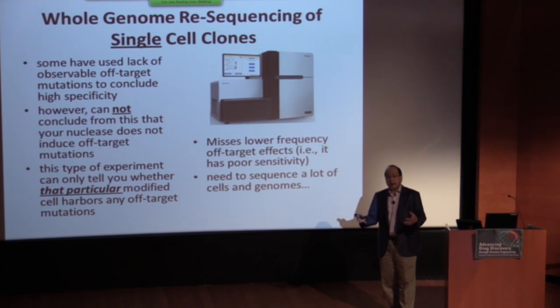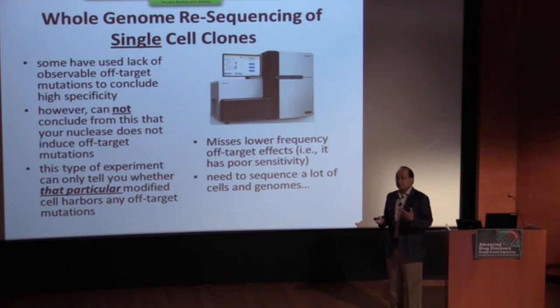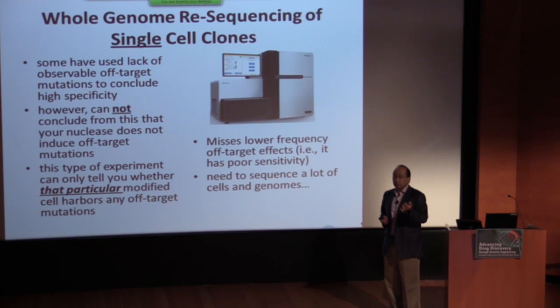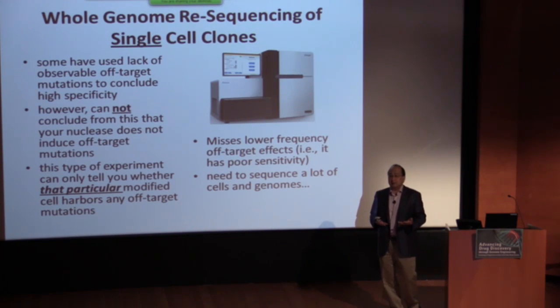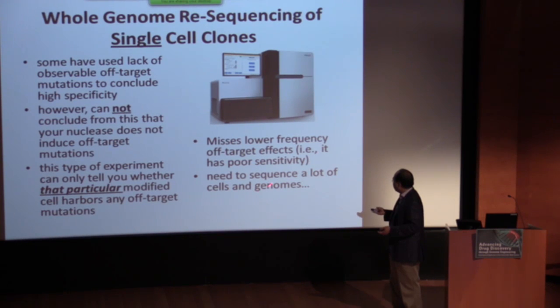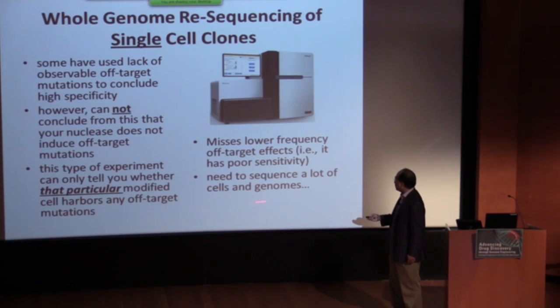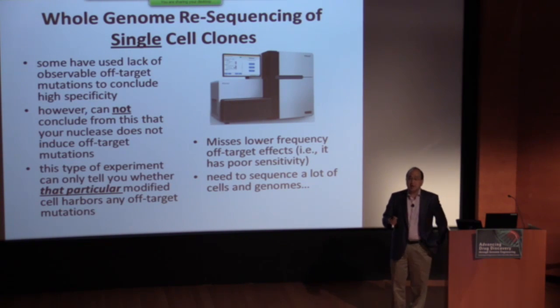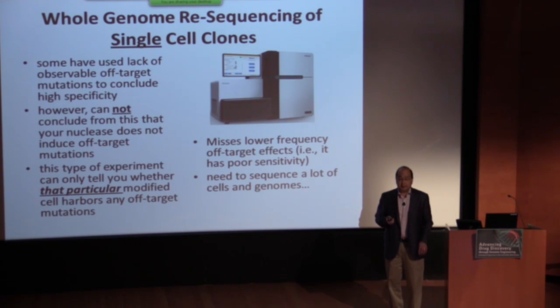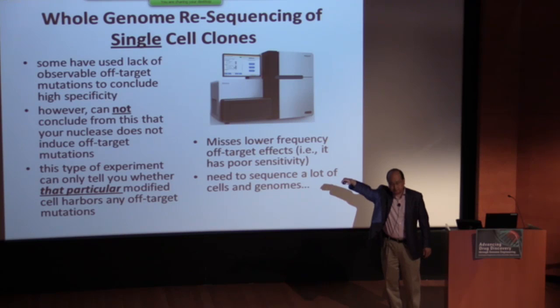Because the probability that you have an off-target effect in the same cell that you have an on-target is going to be somewhat proportional to the difference in frequency between those events. So if an off-target effect occurs less frequently, then you're going to have a lower probability of seeing it in a single-cell clone. If flipped around, let's say you have a mutation that occurs only once in every 100 cells, even if you sequence the genome of 100 cells, you still may not see that off-target alteration. So this is the problem, is that in order to be able to make conclusions about whether or not a nuclease is capable of introducing off-target effects, especially low-frequency ones, you would need to be able to sequence a lot of cells and a lot of genomes. Next slide.